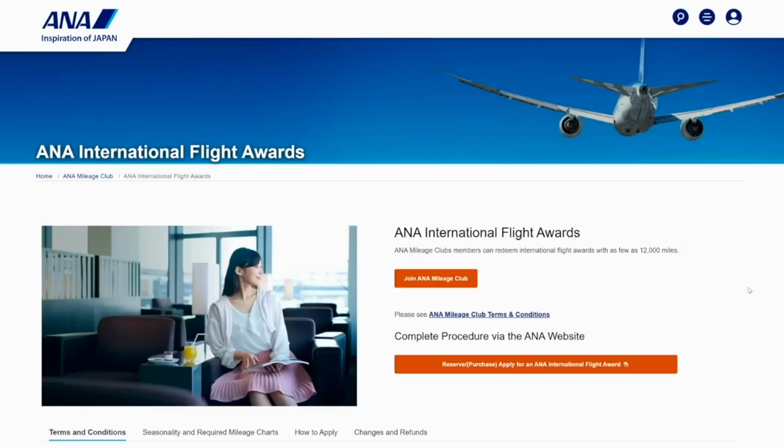Okay, here is how to get some flights in ANA's business class for only 45,000 points per person each way. Another really popular airline for finding cheap flights over to Japan in one of the best business class flights in the world is with ANA. So here, if you search for ANA International Flight Awards, you can reserve or purchase a ticket with points.